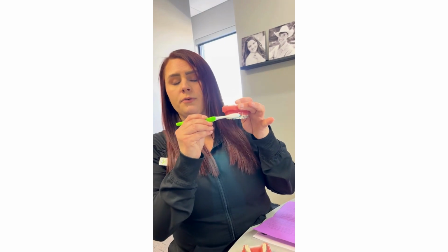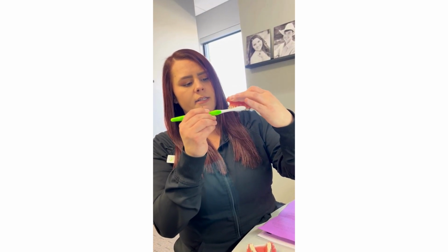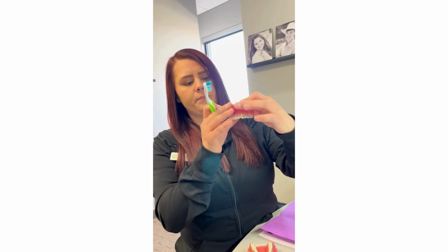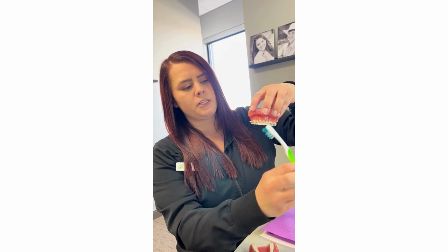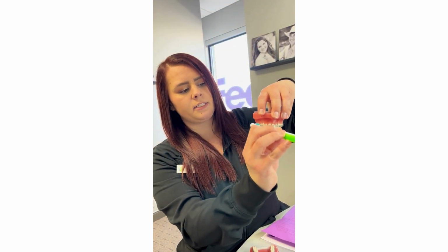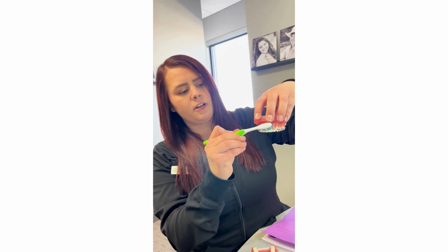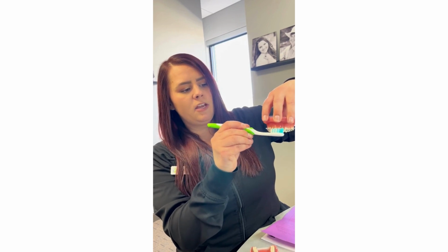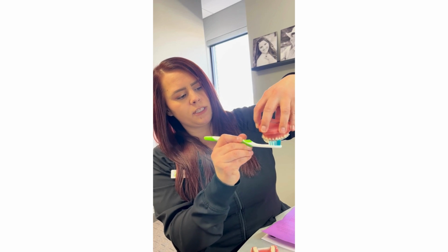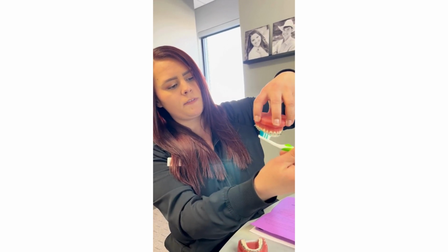So you're going to go to the braces and go in small circles all the way around the brackets to the very, very back. And then you're going to flip your toothbrush and do the same thing, small circles all the way around the brackets to the very, very back here. From here, you're going to flip the toothbrush up towards the brackets. You need to get underneath. You can see how the bristles are going underneath the wire here and breaking up all of that food and buildup.